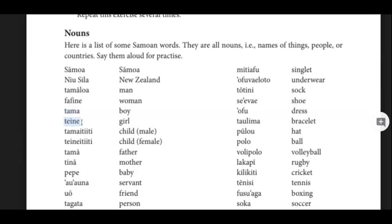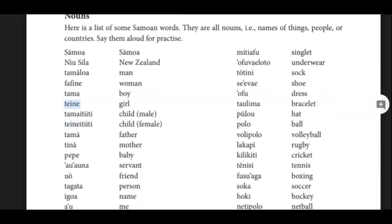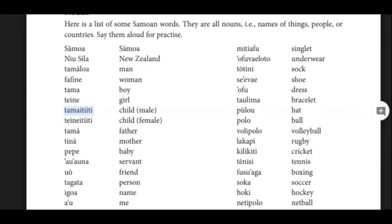I say Taine. We say Taine. You say Taine. Okay, this is a tongue twister. Okay, I say to my titi. We say to my titi. You say, nice. Next one. I say to my titi. We say to my titi. You say, okay, nice one. Next one.